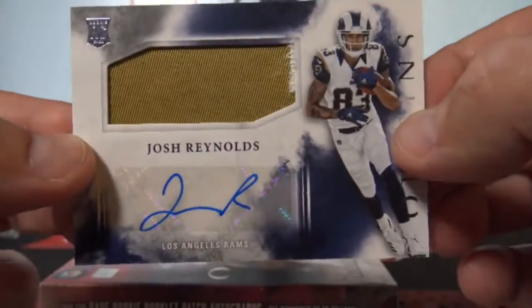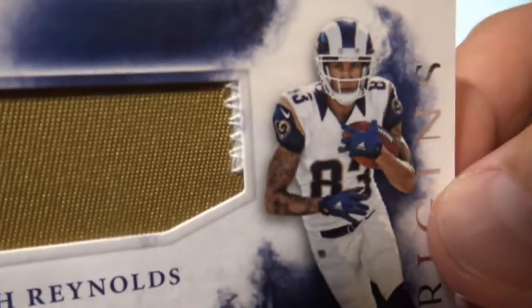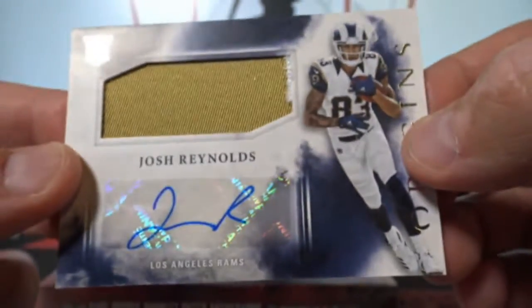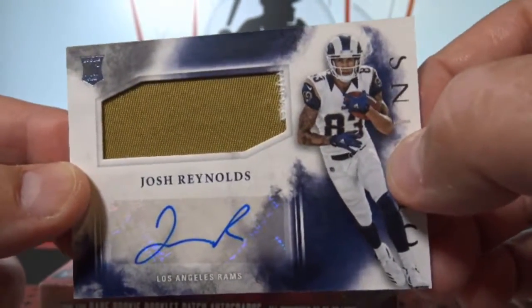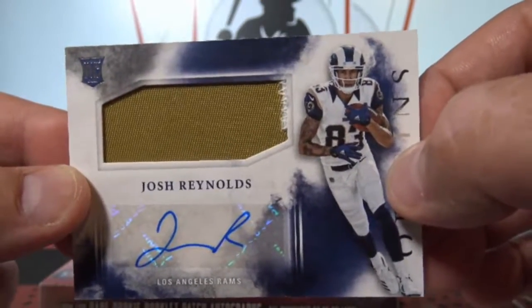And Josh Reynolds, two-color RPA, barely two colors. To the Rams, Kevin C.H.